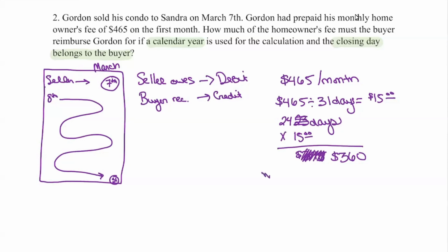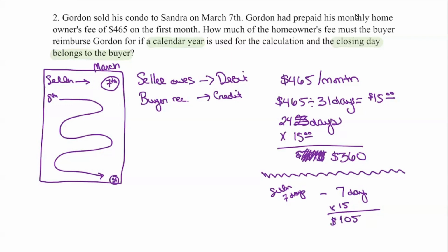Now, if you're ever feeling like, I don't know, is that right or not right? If we do the math for the seller, it should add up. So the seller had the first, second, third, fourth, fifth, sixth, seventh, that's 7 days. And 7 days times 15 is 105. So if I add the 360 and the 105, we got 465. Boom, that feels good.